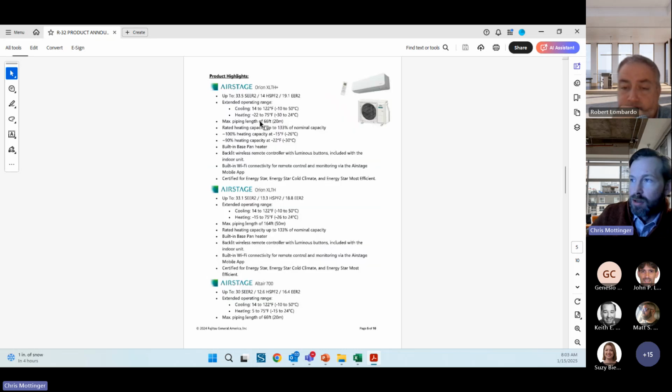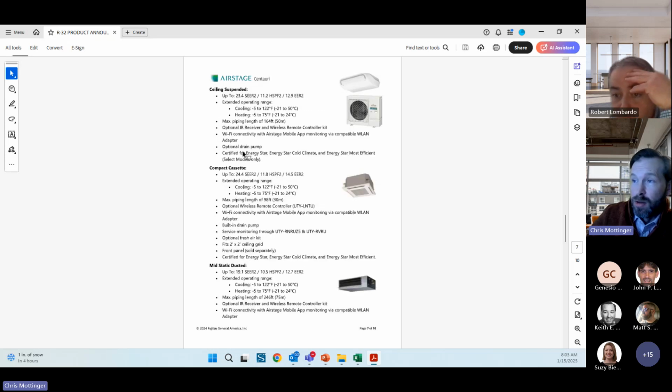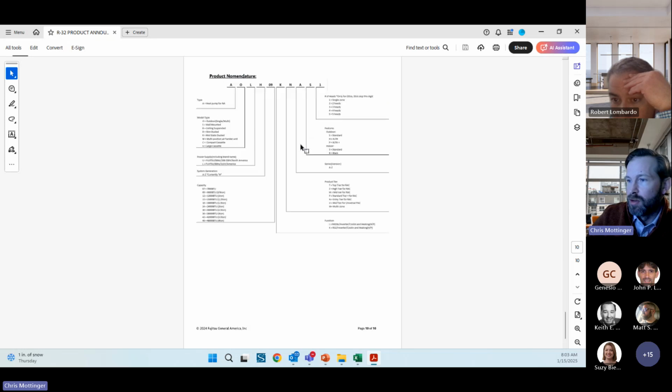If we scroll down a little further, you'll find all of the technical information, performance data, features, and benefits for all of these units on this product announcement for you to review. You'll also see that these products are Energy Star certified for Energy Star Cold Climate, and Energy Star Most Efficient within their class.